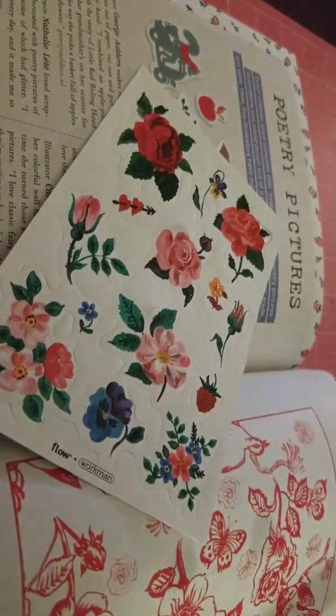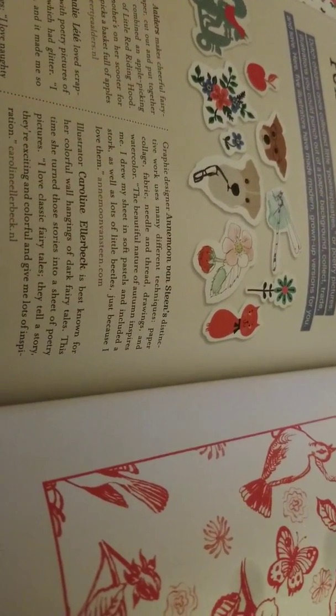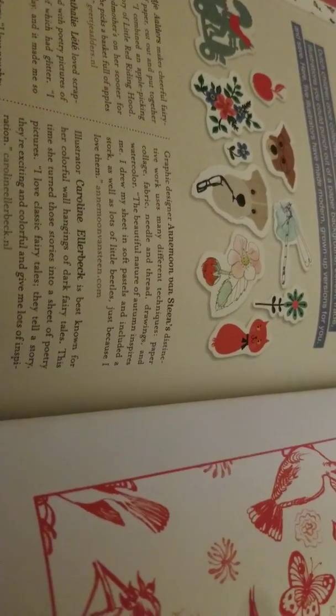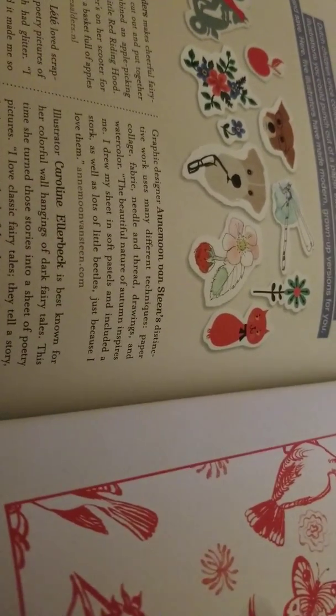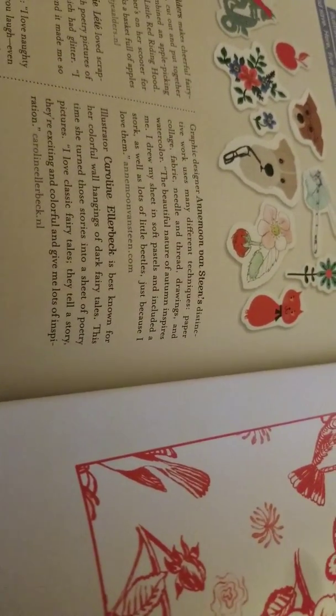Look how pretty that bird is. Oh, look at these flowers. They're gorgeous. So this is fun. This is really, really nice, you know? Oops, and it got stuck to my bag. And it comes in this cute little bag, which, of course, you could use in your project.